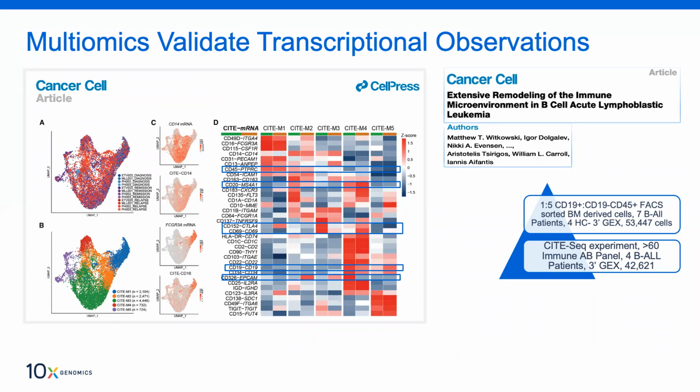I'm not going to go into the biology of this study, but maybe talk a little bit about their approach. They're looking at these malignant B cells, and sometimes these cancer cell types can be highly plastic. They can express multiple lineage markers. Again, this sort of approach can allow us to better define those cell types. In the first pass of the study, they flow sorted for CD19 positive cells. They also buffered with some CD19 negative population.